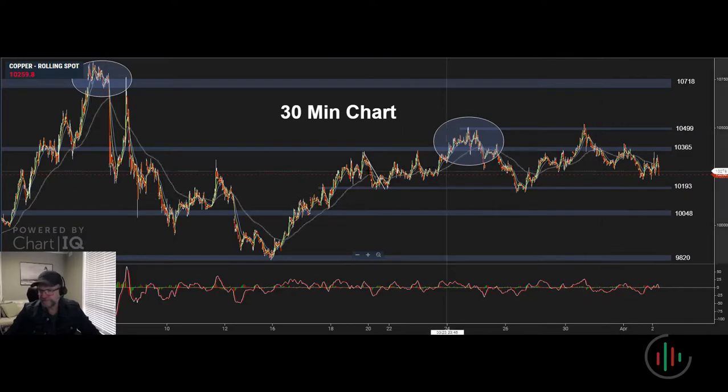Copper. Now, copper is a bit messy still between that 101.93 area and 103.65. It did press up into this 104.99 and fail. We flushed through the highs, failed. Now we've got lower highs holding, so maybe this is another lower high at 103.65 zone, and we're going to press down through 101.93. It looks to me like that's going to happen, but it's just whether or not this is going to hold.